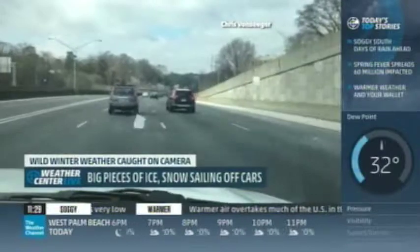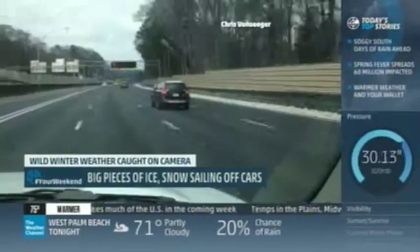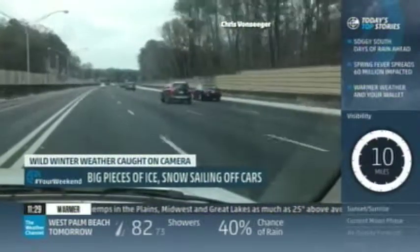It really does. How about this scary video? Huge pieces of ice and chunks of snow just flying off the cars, whizzing down the highway. This isn't really surprising because of the warm-up that's happening. We may see more of it as the spring thaw kicks in.